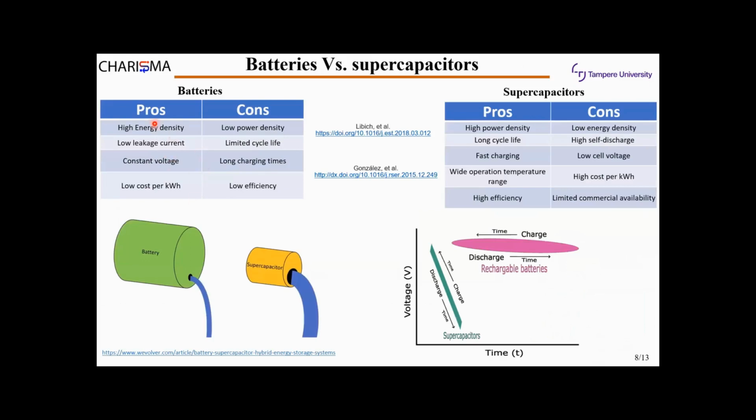So if we compare them, batteries typically have high energy densities, and supercapacitors are good if you need high power density, if you need to recycle or recharge. So they typically have a much higher cycle lifetime, just because they are these electric double layers. That gives you that opportunity, and also extremely fast charging.